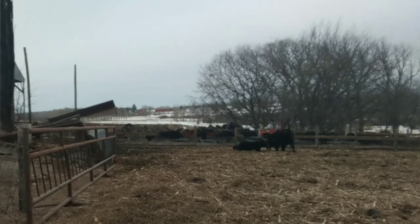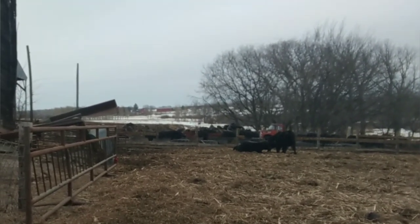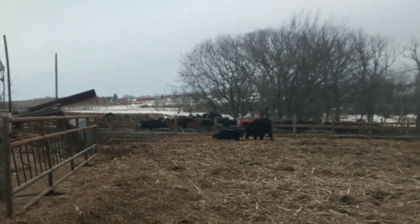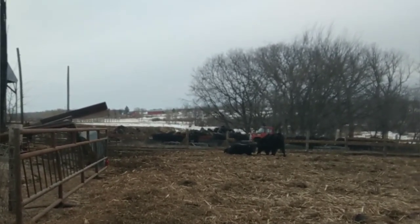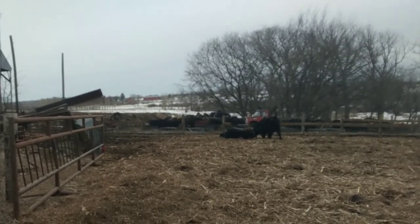Probably not going to get any more video of the birth, because if I go over there, even try to get close, she'll stand up and we'll lose progress. So I'm just going to let her lay there and hopefully she will have her calf soon.